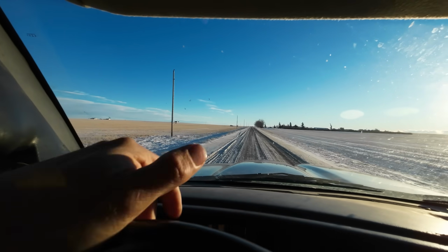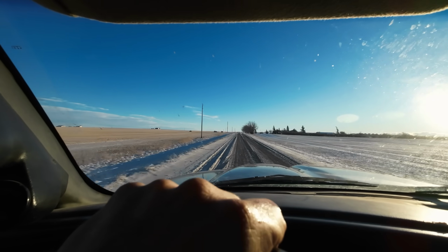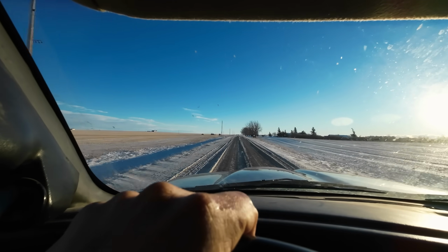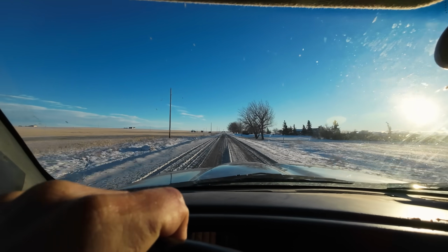There goes Dad, ripping the Defender Pros to the field. He likes to take shortcuts. Ever since we got those soft cover doors on that thing, that's been his get her done go vehicle.